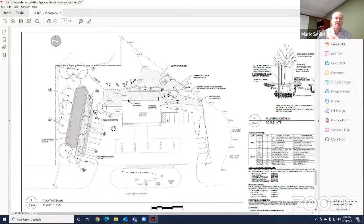I also want to indicate that you'll see, Rob, you can show where the 3 trees are over on the north side of the property that had to be removed. Over by here. Yep. So we had to remove 3 trees there. And we also had to remove 2 trees to the east and 3 additional trees sort of to the southeast.